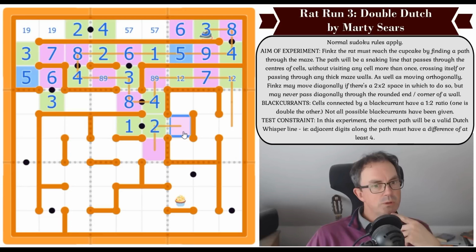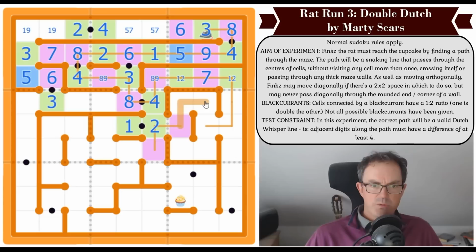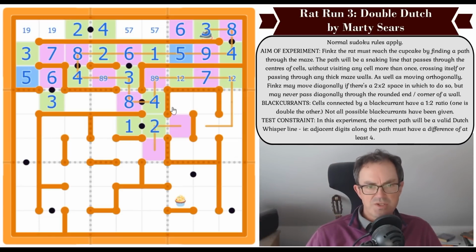Not sure. Not sure where we take that. We do know, don't we, that the path doesn't go through there, so we can extend the path here. So we either go that way or that way. I suppose it's going to be Sudoku that teaches us which of those options is valid, because there shouldn't be a... It's strange that there's a choice, isn't it?